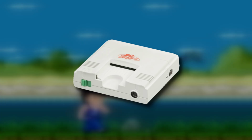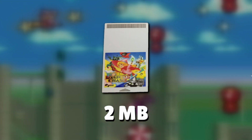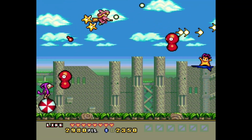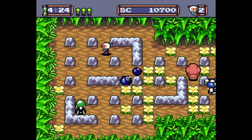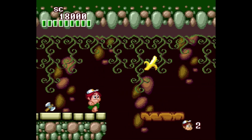The PC Engine could do a lot more without any extra assistance. The HuCards could carry 2 megabytes of ROM space, which is a huge increase from the Famicom. This number would only increase with later games. The console would also support way more colors on screen. This allowed for extra shading and detail, which really makes a difference in some games.